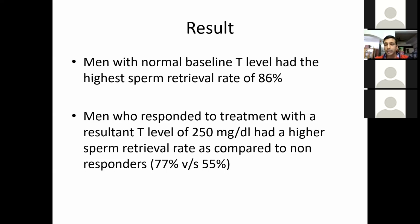Now, you have to understand that the sperm retrieval rates which are quoted in this study are pretty much on the higher side. In Klinefelter's, though, the literature at best suggests a sperm retrieval of about 50%. In a practical experience, it is not more than about 20 to 40%.